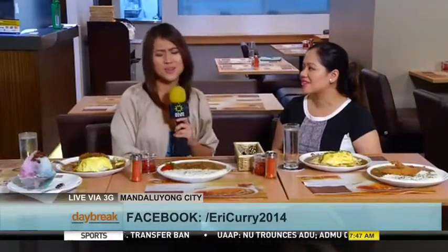What I love is that yung play of the textures, because you could have the pork chop from the katsu, you could see that the pork is very, very tender, and then there's a little bit of crunch from the breading, and then that egg, just a little bit of softness, and then the fluffiness of the rice, and of course that sauce. This is really, really good.